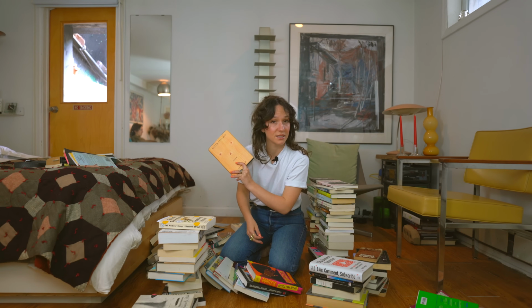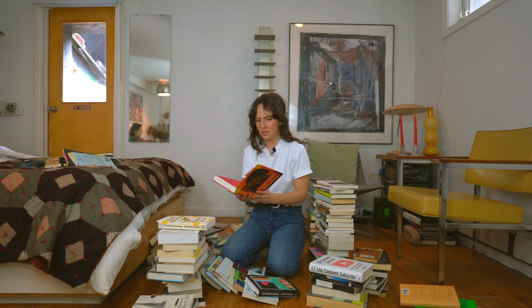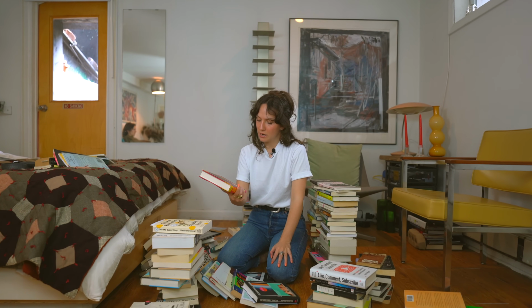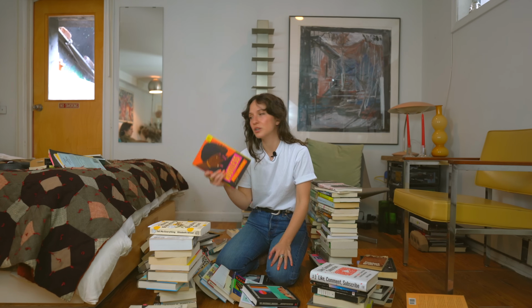Calypso by David Sedaris. Selling this. Love David Sedaris, but I'm going to sell it. Oh man, I don't know if I'm going to read this book. I got this from Book of the Month. Rootless. Maybe I'll read it, but I'm going to put it into storage right now.